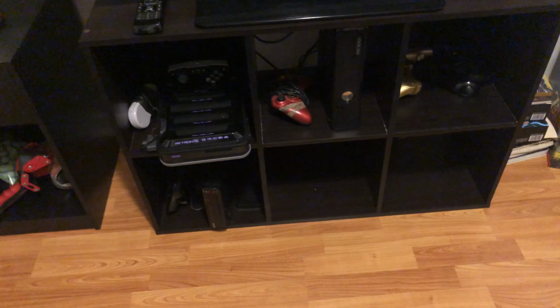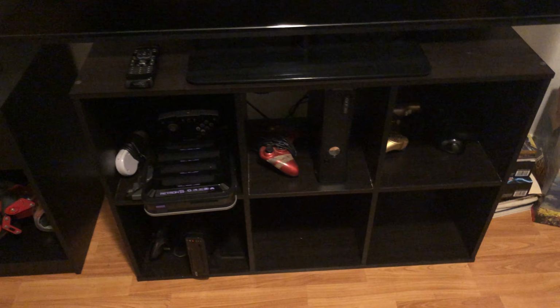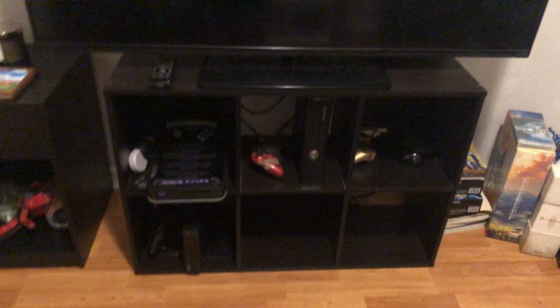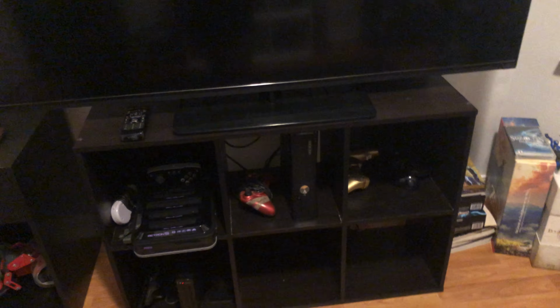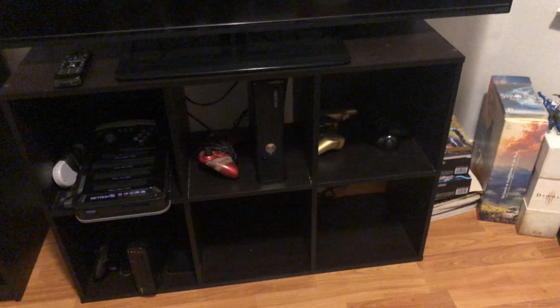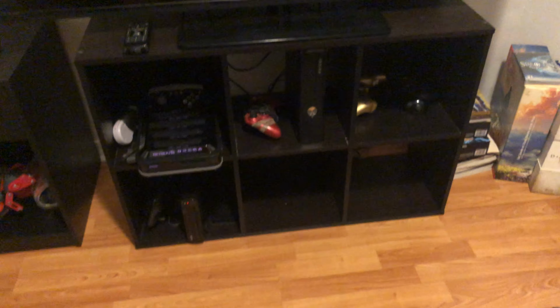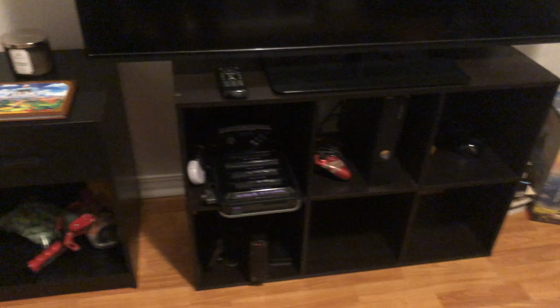You'll see some older consoles here, just because they don't fit on the other TVs, and if they're not backwards compatible, like some of the Xbox 360 games obviously work on the Xbox One X. I'm a pretty, I say big gamer in air quotes. I don't have as much time as I'd like, especially taking this on, but yeah. Anyway, I just put stuff in here because I can't put it all on one TV. There's not enough HDMI ports in the world.